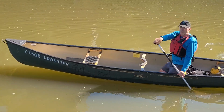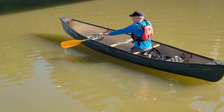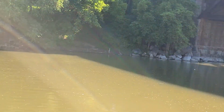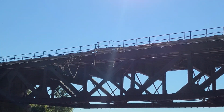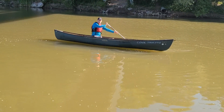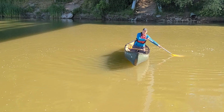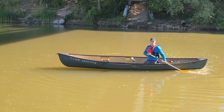I'm starting to turn a little bit too much, so I'm doing a little J stroke at the back. And I want to go more to my right, so I'm going to reach out further from the canoe. Again, anything further from the center of the canoe increases the turning. Forward or backward stroke, far away from the canoe, is called a sweep stroke. That's what I'm doing now. And now I'm going in circles, which is not what you want to do. You want to be going in a straight line.